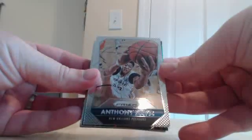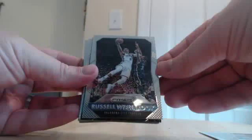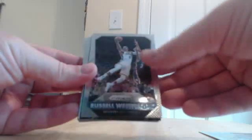And a red, white, and blue pack. Okay. Got a green prism coming. All right, we got Anthony Davis for the Pelicans. We got Westbrook for the Thunder. Oh, and we got a green Westbrook as well. Green Westbrook All-Star for the Thunder.